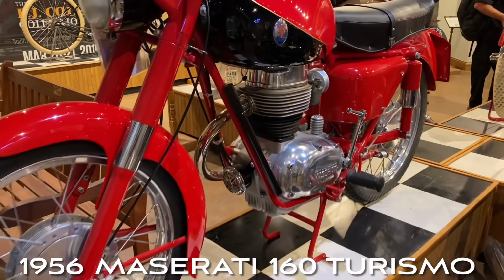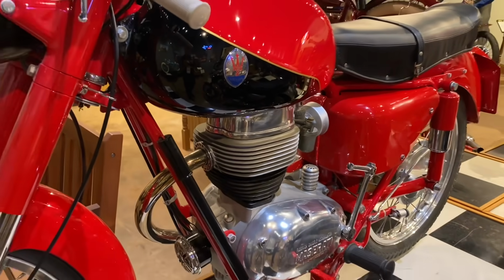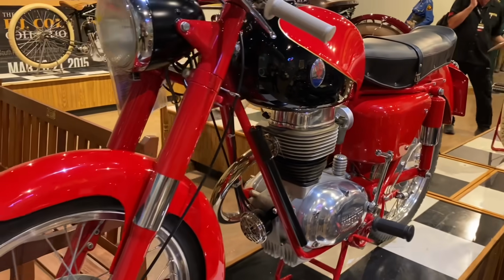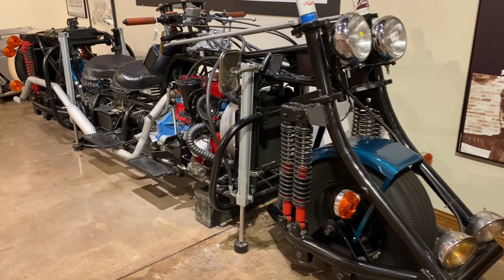If you're a performance enthusiast, I'm sure you know the name Maserati. Did you know Maserati also made motorcycles? This is 1956 Maserati 160 Turismo. So that's our look at history, ancient history. Let's take a look now at an oddity and some famous bikes. And when I say oddities, I'm talking about this, guys.